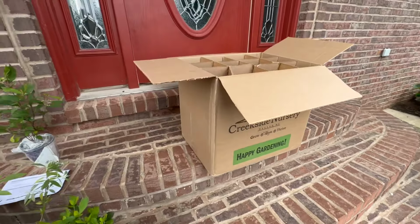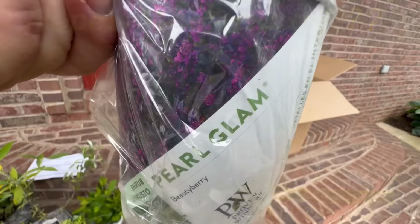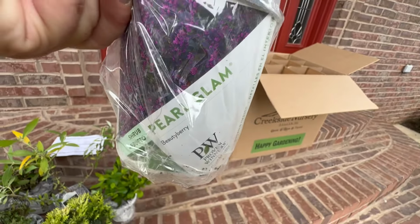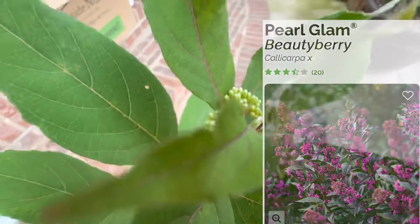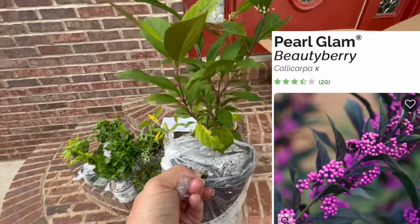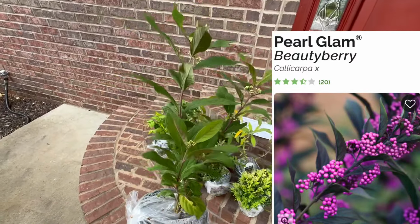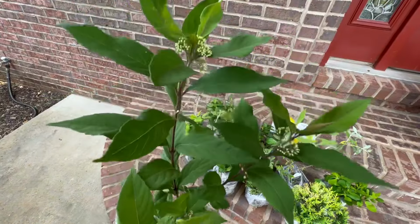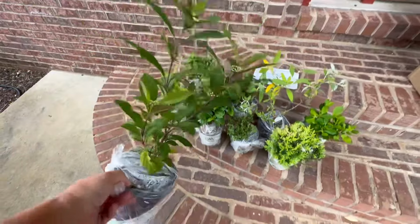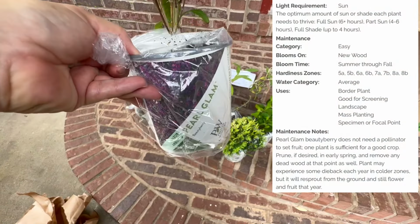This is a beauty berry. It's called Pearl Glam. And this one is exciting to me. Look how healthy. And it's already got, looks like, little berries forming. So how exciting. Nothing broken, nothing brown. I mean, it's super healthy looking. It's every bit as healthy as anything I could have gotten at any kind of local greenhouse around here. And the pot is heavy. So it's very moisture laden.